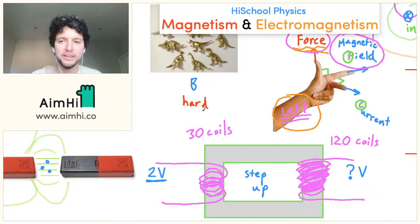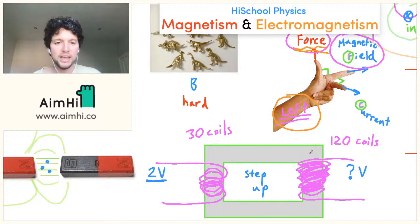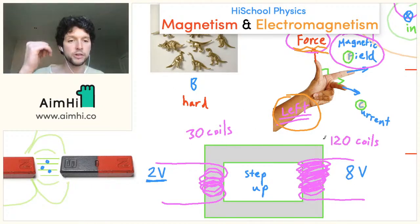He only had patents for direct current, which is why he tried so desperately to crush Tesla's innovations. So yes, the answer will be 8 volts. Perfect. Nice work, guys. So it steps up just in a really simple ratio.